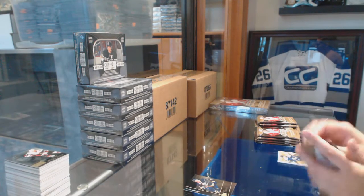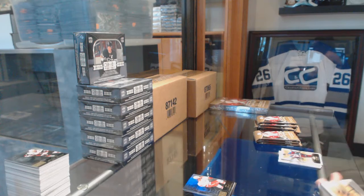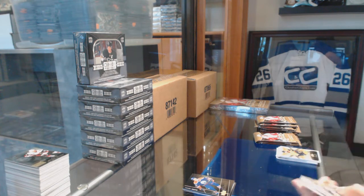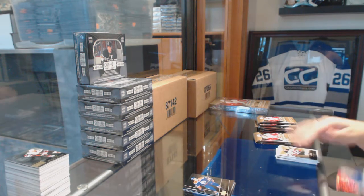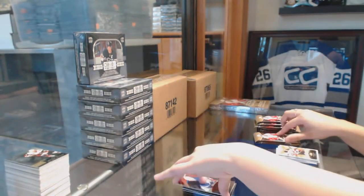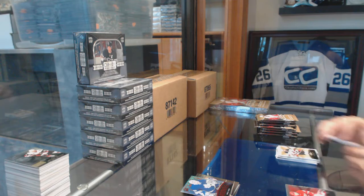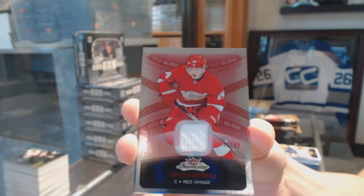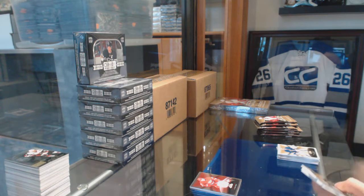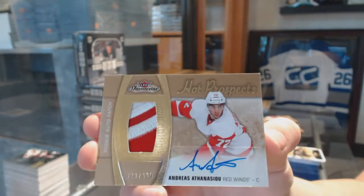Metal Universe, Jack Eichel for the Buffalo Sabres. Flair Showcase, Eric Staal for the Carolina Hurricanes. Metal Universe, Connor McDavid for the Oilers. We've got number to 99, Ruby Ultra Rookie for the Toronto Maple Leafs, Garrett Sparks. Red Glow jersey, number to 299 for the Detroit Red Wings, Gustav Nyquist. We've got a two-color Hot Prospects rookie patch auto, number to 499 for the Red Wings, Andreas Athanasiou.